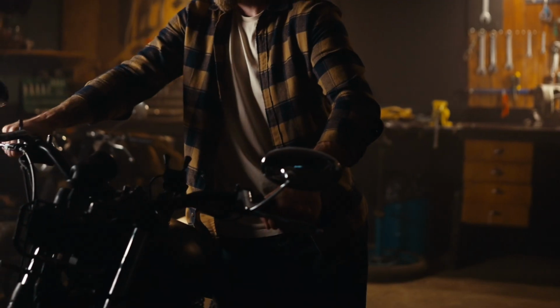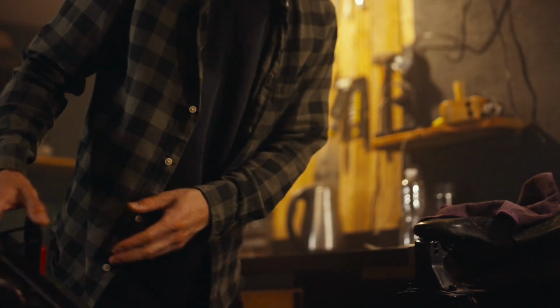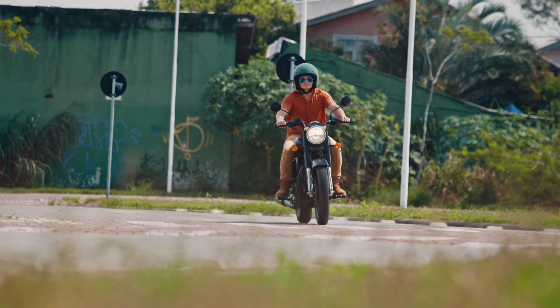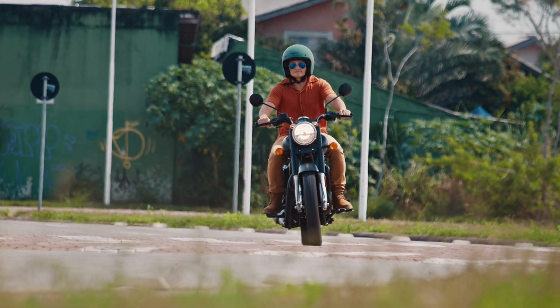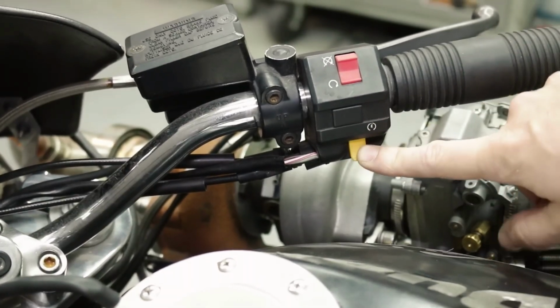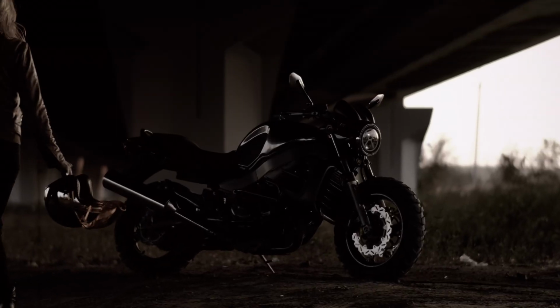Yes, the Dr. Motorcycle crew decided to take the plunge. They knew the odds weren't in their favour, yet they're setting out on this impossible journey, all in the hope of reviving a legend. But the big question here is, will it run? Well, that's something we have to wait to find out at the end of the video.